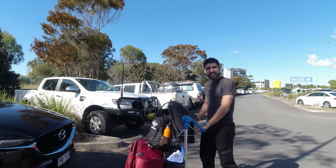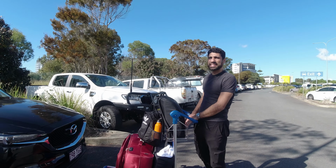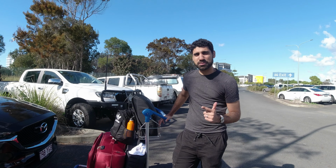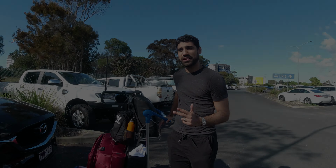Alright, we've just landed back in Gold Coast and it is a beautiful sunny day. Not too bad of a flight, even though this young man kept us up for a bit. But my recommendations for our first trip traveling with a little bud is 3 essentials. Number 1 is a travel cot, number 2 is a travel stroller, and number 3 is a baby carrier.